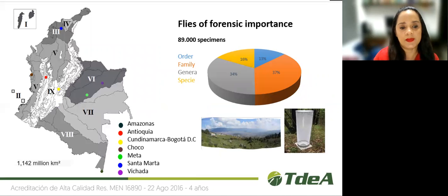We take care of specimens from all biogeographic regions of Colombia, from anthropic environments to pristine Amazonian and Chocó rainforest. Most of the samples were collected using Van Someren-Rydon traps, baited with viscera of chicken, cow liver, and fish head in composition. The specimens from the Andean region were collected monthly over 3 years. We have approximately 89,000 specimens of flies of forensic importance, of which 37% have been determined to species level.